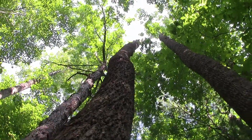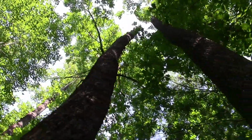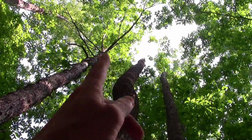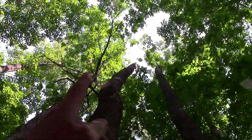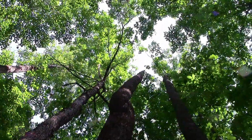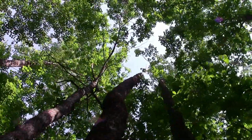Maybe not. The problem is this tree. It's gonna wanna hit this tree. So if it's coming this way, it's gonna wanna hit this tree. So that's definitely not going to work. I can't fall it that way, because the top's gonna hit this one. So that leaves me pretty much, it would wanna go that way. I could probably drop it pretty clean that way, maybe. It ain't moving in the wind, maybe a little bit.